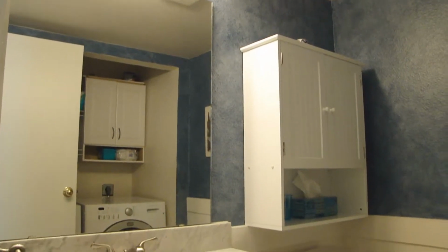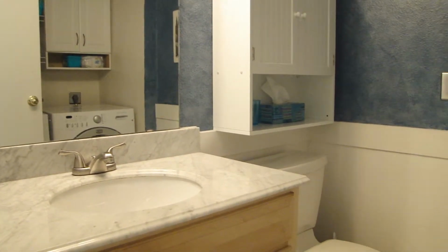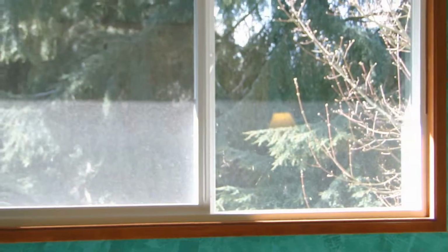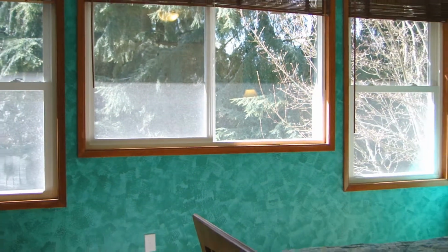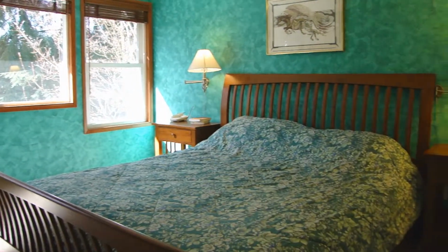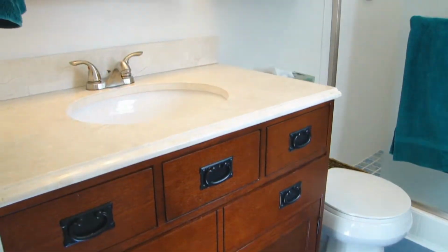The powder room has been nicely updated too. The master suite has abundant windows overlooking the rear yard, a wall of closets, and a completely remodeled 3-1/4 bath with cherry cabinetry and an oversized shower.